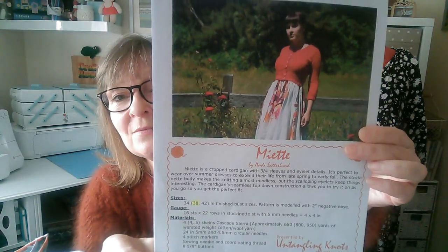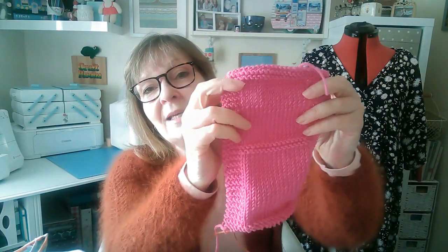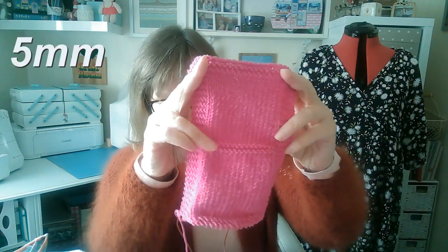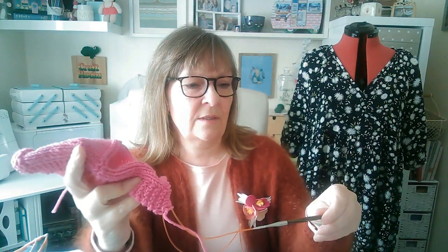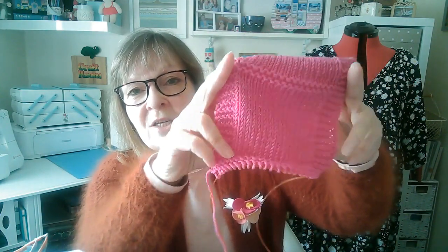I've decided to do the Miette cardigan from Andi Satterlund, and it's a free pattern, but this is worsted, and I don't really like worsted cardigans on me. I find them too thick and restrictive. So I'm trying to gauge swatch with this yarn, and that was the recommended 4mm needle, and then this is 5.5. I think I've gone up quite a, oh no, it's 6mm, and it doesn't quite meet gauge, but it does if you stretch it.